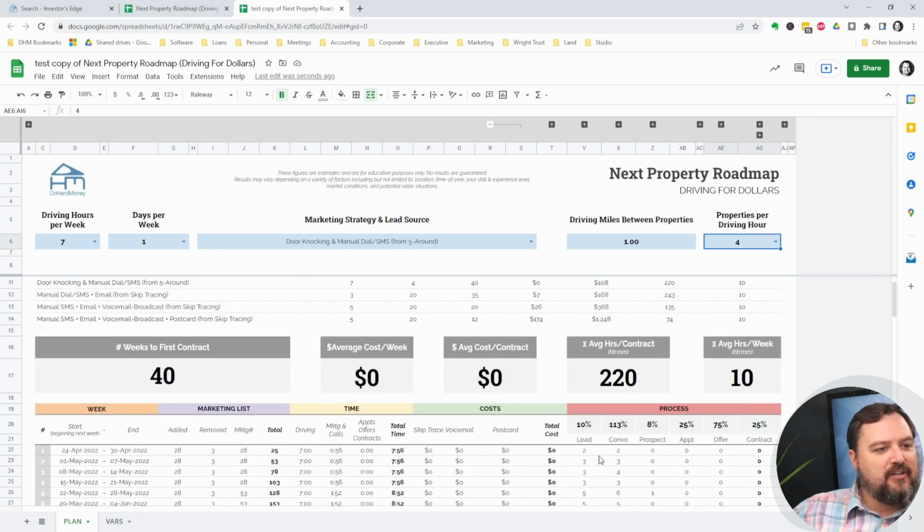So let's make sure you understand what these are. A lead is someone that you actually go after, right? A lead is, I've skip traced them, I've got their information, I've got a phone number, I'm going after them. That's number of leads. Conversations is the number of people that you're actually talking to or speaking with, whether they're interested or not. Prospects are people that are actually interested. Appointments are people you schedule an appointment to go to their property. Offers are people where you actually make the offer, and contracts are the ones where they accept your offer. So that's what you're doing.